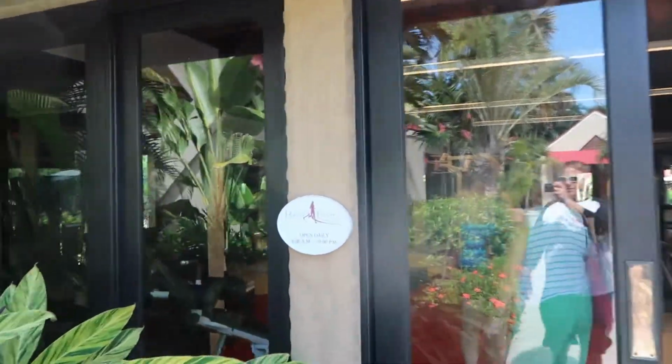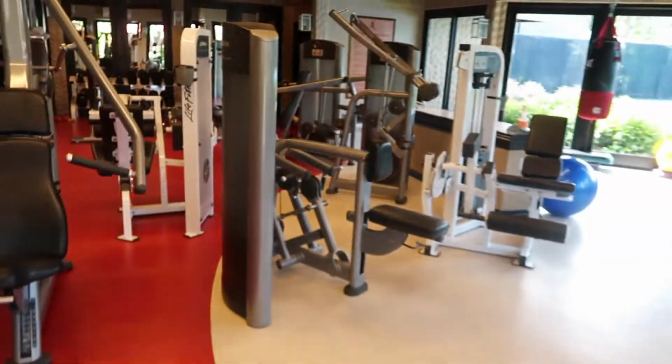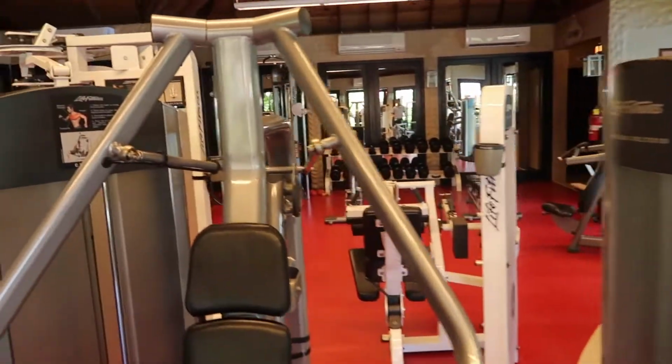Into the Red Lane Fitness Center, 6 a.m. to 10 p.m. Alright, so there's two main sections. There's the weight section and the cardiovascular section over there.